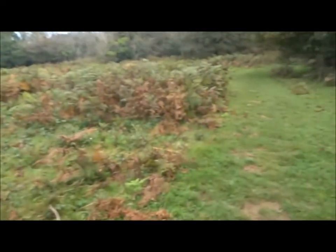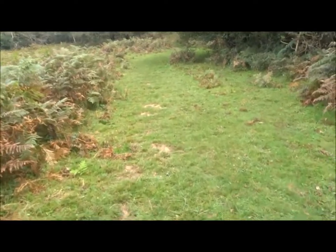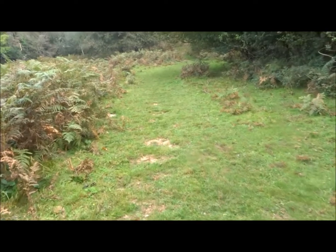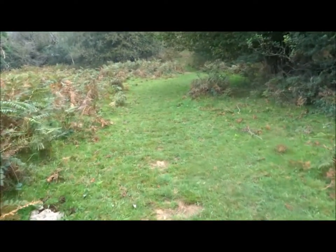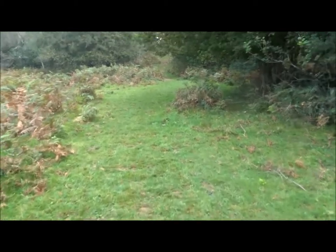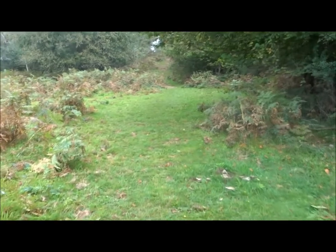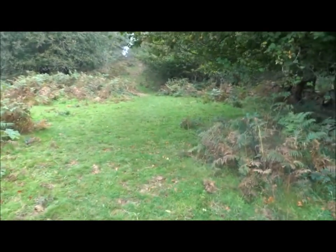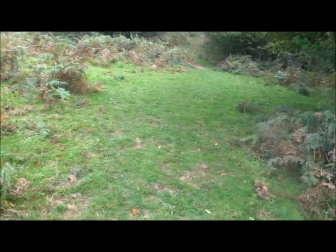I'm then going to walk straight onwards, heading for what I call the parade. It's a big, wide piece of track. It's really wide. I call it the parade or the promenade. I'm going to follow that till I'm not quite down the bottom. Then I'm turning off.